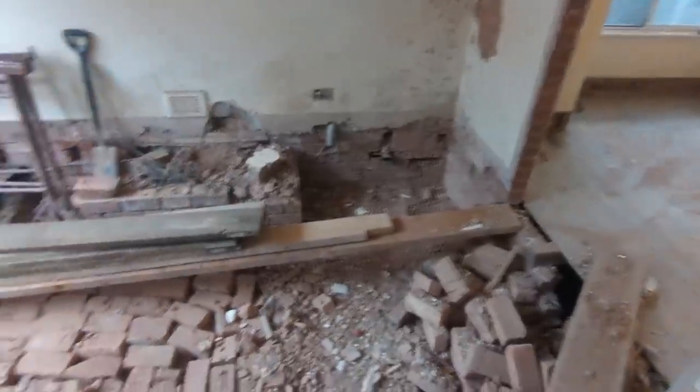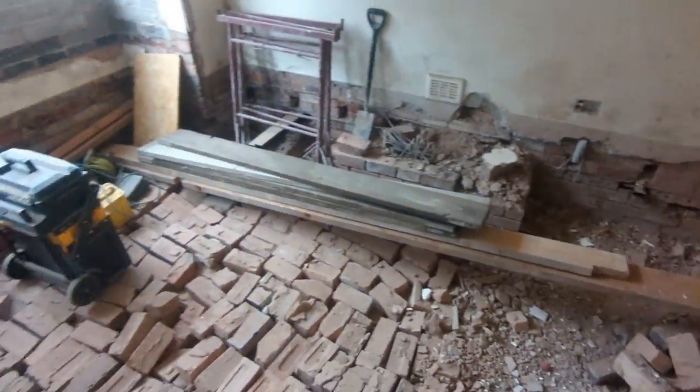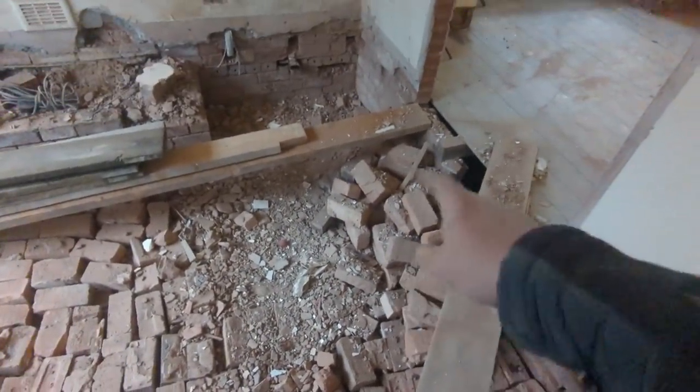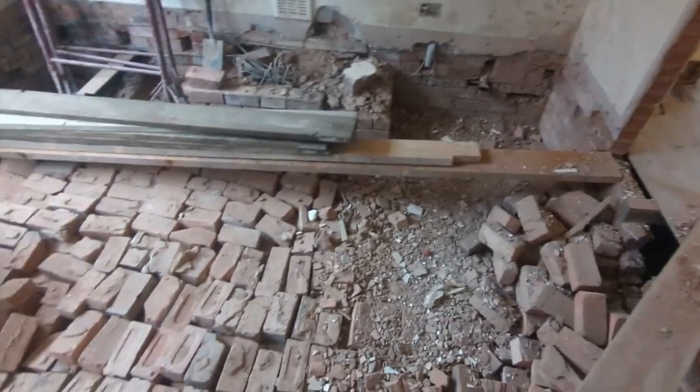Right then, it's the following day. Well, early afternoon actually, a bit of a slow start to the day. I had to go and get those materials for the other job, as I said, and then I came back, hatched a plan, and I will now tell you what that is. Well, as you can see, I got rid of all those bricks, and there's only those very few left over. So I'm quite happy with that, actually.